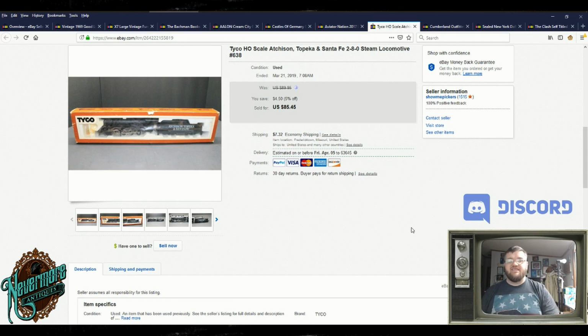This was once again, like I told you, train stuff. It's definitely worth putting your money into. These old Tyco steel-bodied locomotives, I sold that for $85.45. It was a good deal. The person got it. I'm guessing they're fairly happy with it. It's been 10 days ago and I haven't heard anything.